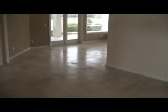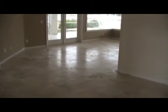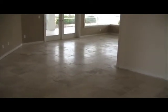Okay, we're back. This is the fourth day we're here. Picking up from the other day, the video you seen when we were working. This is pretty much the finished product. Again, this is limestone. We're at a honed finish. Honed means like a satin matte finish, and that's what you can see right there, as you notice. And we're giving a final buffing.